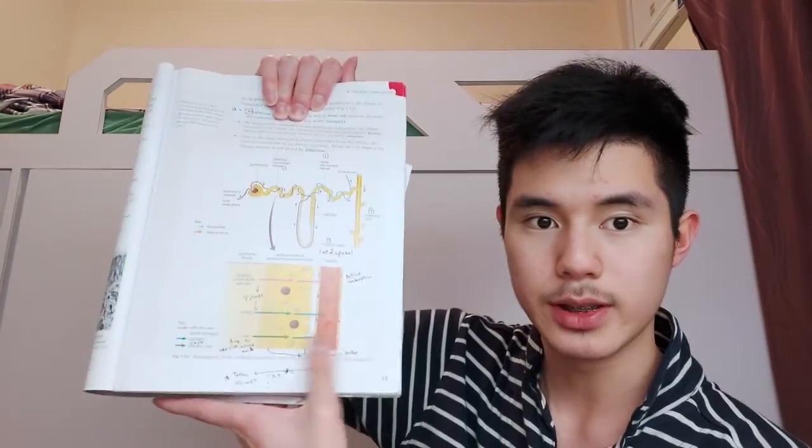Basically the material gets reabsorbed back into the blood vessels, but not all of it. Roughly half of the urea goes back, but half stays. All glucose goes back. If there is glucose in your pee, you're screwed. Also, all amino acids go back. Most salts go back, and most water goes back. Some water needs to stay to produce urine. There has to be some sort of water.